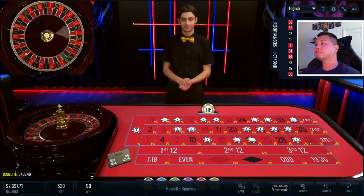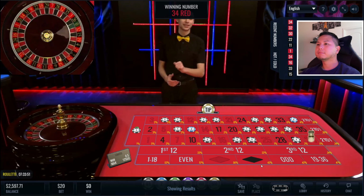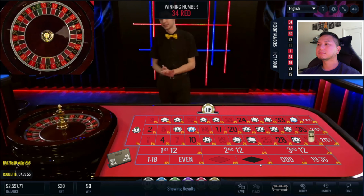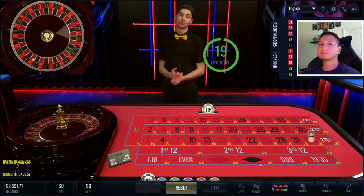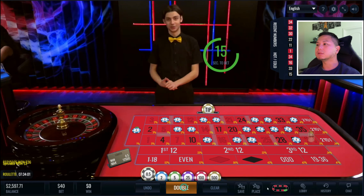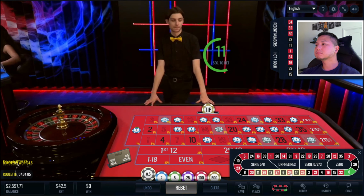We got 34. Nothing on 34. And that is number 34. Red, even number from the third dozen, first column, in our blown sector. Our lock. Three numbers have been from the third dozen.